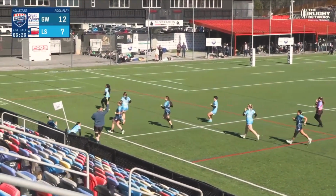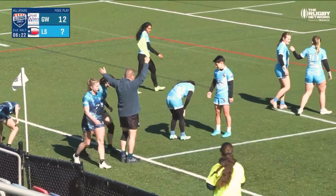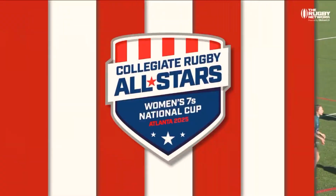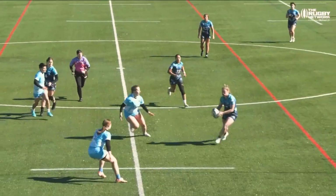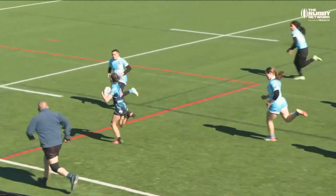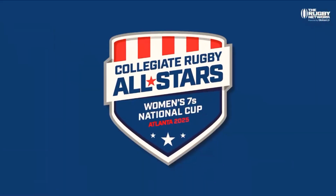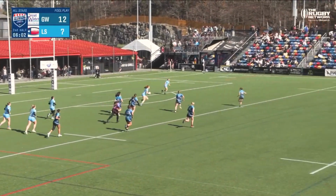Gets it into the hands of the number 12, Benke, but she gets annihilated there at the sideline by, looks like that was the number 1 for the Lone Stars, Goodwin. It's a simple set-piece move. Ball goes through the hands, but she doesn't use any footwork, couldn't get the fend out, and it's great cover tackle coming across there from Goodwin.